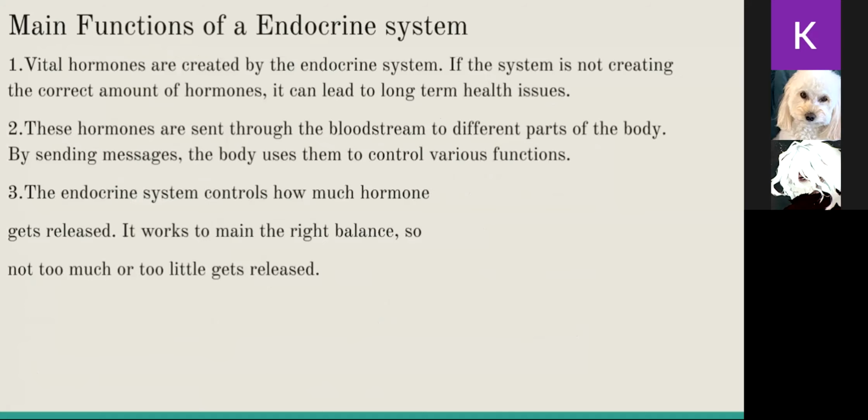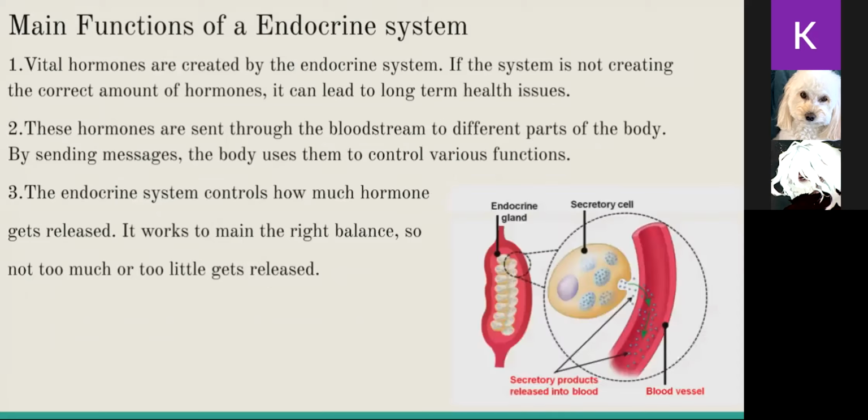Main functions of the endocrine system. Vital hormones are created by the endocrine system. If the system is not creating the correct amount of hormones, it can lead to long-term health issues. These hormones are sent through the bloodstream to different parts of the body. By sending messages, the body uses them to control various functions. The endocrine system controls how much hormone gets released. It works to maintain the right balance, so not too much or too little gets released.